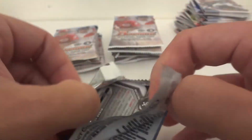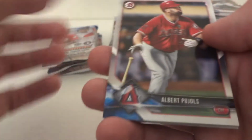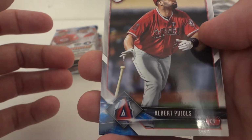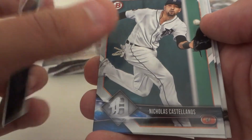So the last Bowman I bought, I don't remember getting this many inserts in it, and that was also a hobby box. So maybe this is something that they changed this year. I'm not sure. So we got Albert Pujols. He's, I think at the time of the recording, 7 hits away from 3,000 for his career.